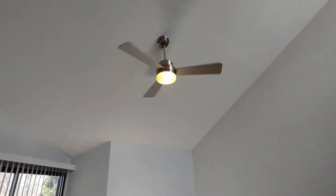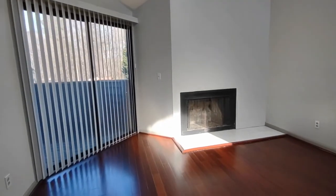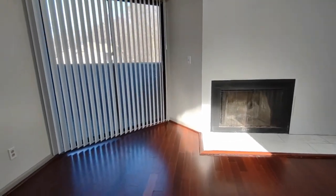The living room comes with the same laminate flooring, 20-foot vaulted ceilings with stainless steel ceiling fan, fire-burning fireplace, and patio door that opens up onto a back deck.